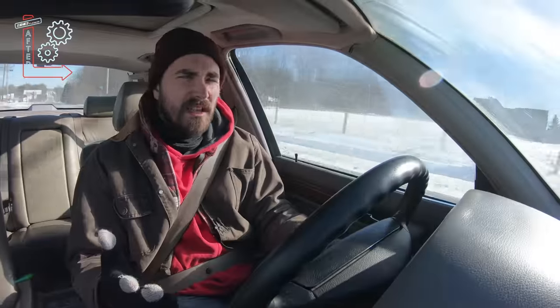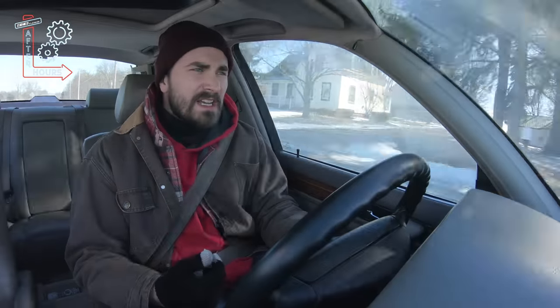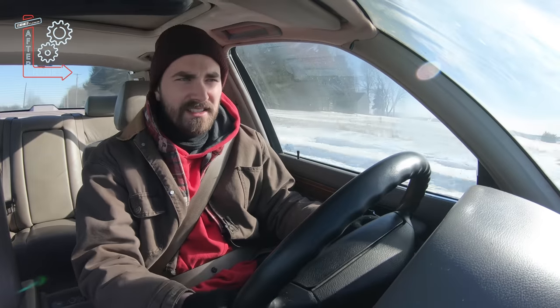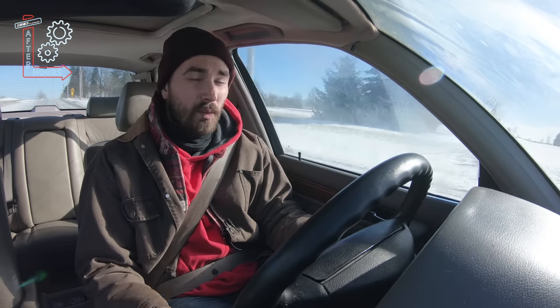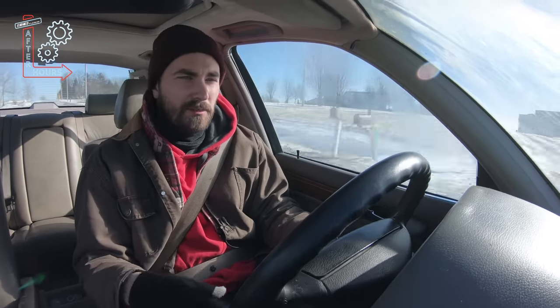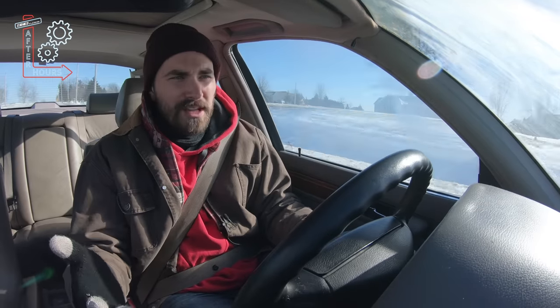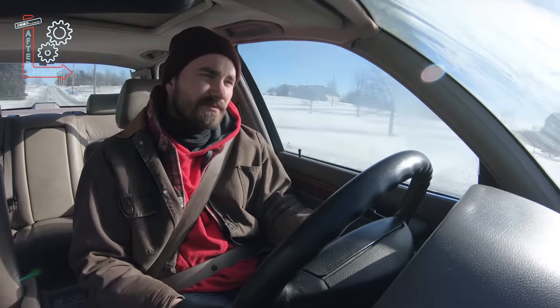Cabin space is good, good enough. We can get four grown men in here without much of an issue. You might think it's like a huge car because it's a 7 Series, but by today's standards, it's really not that big. The wheelbase on this car is actually an inch shorter than the new 3 Series, so it doesn't drive like a boat either. It is still pretty heavy and pretty long and all that. It's not a small car, but it's not giant either.